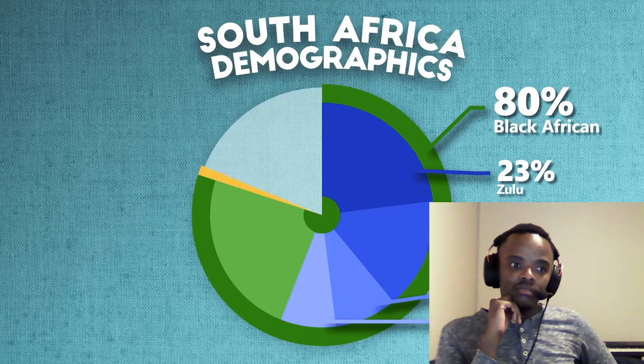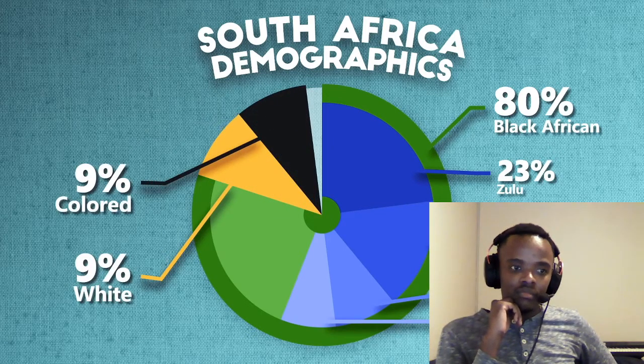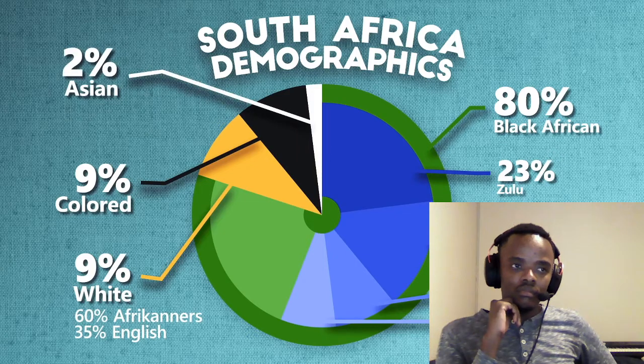For the remaining 20% of the population, the white South Africans and coloreds have almost identical populations at somewhere around 9% each. Keep in mind though, amongst the white population, about 60% of them are Afrikaners and 35% are English, the remaining 5 or so percent being other Europeans. The rest of the population is mostly made up of Asians like Indians, Malays, Chinese, and so on.